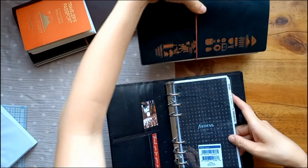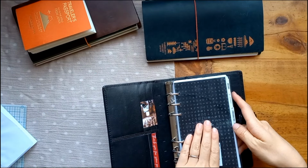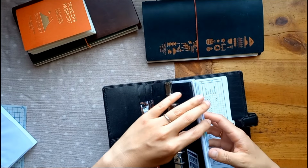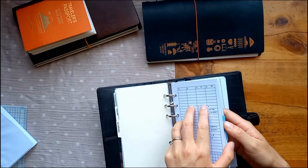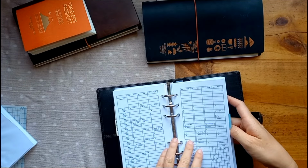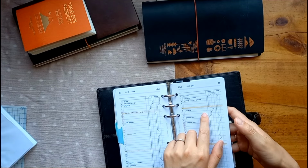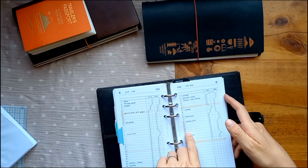So I'm using this as my everyday carry planning, and I still have monthly and weekly and daily pages here, but I'm not using them for the time being. So half of this is not used for now, but I'm still using it for my everyday weekly log that I really enjoy. I'm still strong with my weekly, daily wellness tracker that I do.